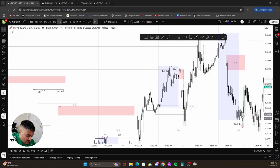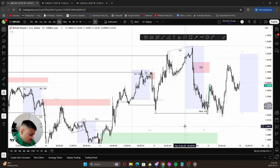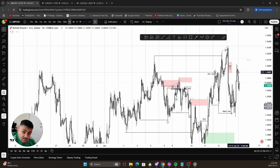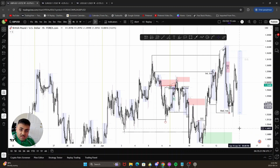And my whole idea on GU was I was looking for buys after a medium inducement, because what does price like to do? Price likes to take liquidity, then go the other way. Inducements are fuel for the markets, right? As much as some people don't like that, it's the fuel. You take out orders, then they go the other way.